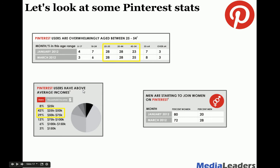Next, Pinterest users have above average incomes. So as you can see here, $25,000 to $50,000, 42% of them are in that bracket. And this is where the discretionary income comes in, $50,000 to $75,000, 29%. So 1/3 of them are 50 to 75. And then you got 12% up here. This is what I care about because I want to make sure they can spend money at our company. Okay. Men are starting to join women on Pinterest.